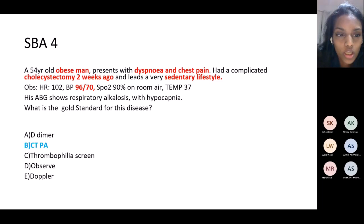Okay, so it wouldn't be a D-dimer. D-dimers are useful, but these tests take a while to come back, and if the patient is hemodynamically unstable, we can't wait. So we wouldn't go ahead and do a D-dimer. It's going to be CTPA, obviously the gold standard. Clearly the patient has risk factors for VTE, as you just went through, and is complaining of chest pain. Essentially this picks up some sort of migration of an embolus, which has caused occlusion of the pulmonary artery.